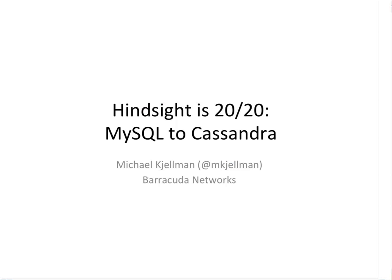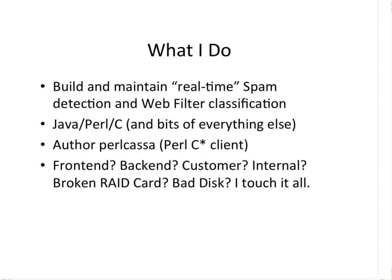I am an engineer at Barracuda Networks. And a little bit about what we are: we are a network security company. We make spam firewalls, web filters, backup appliances, etc. We're an appliance company, but we are moving into the cloud space. And with that, we had a big data problem. We were a MySQL house, and we are slowly converting everything to Cassandra.